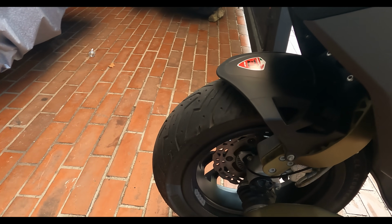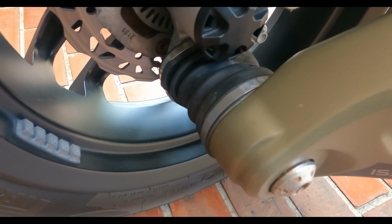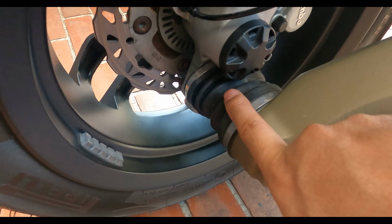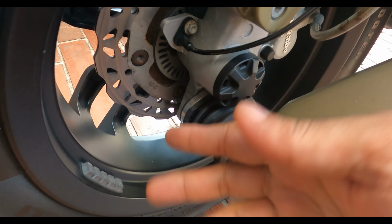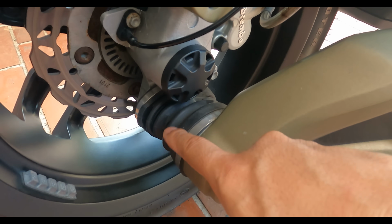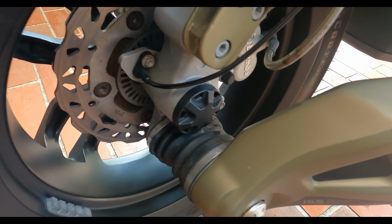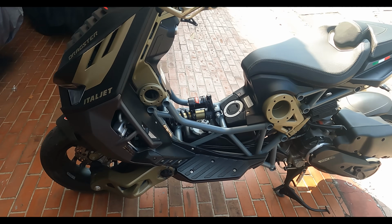One of the things that I would look out for, and I would imagine something that you would need to change from time to time, would be this boot, because when you're turning, through time, I'm sure, like in some cars, you're gonna get a tear here and there, so it's gonna be a wear and tear thing. Just be mindful of that. Apart from that, I don't really see anything that I can nitpick on. I mean, this is a work of art bike.